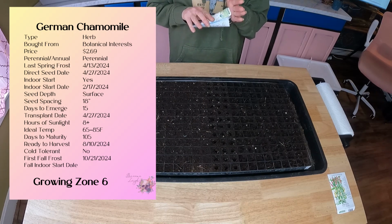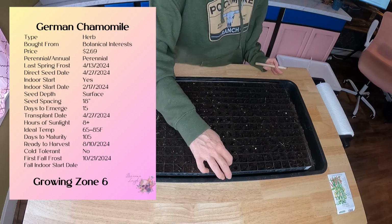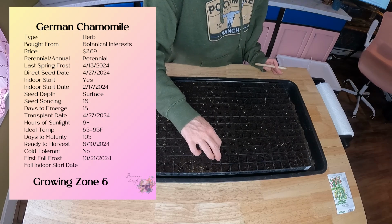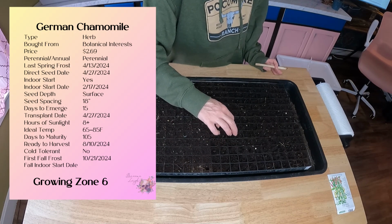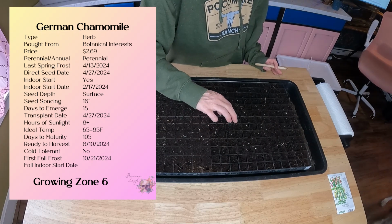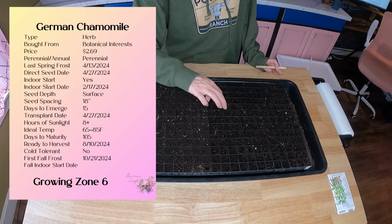We are going to surface sow this, which is basically you lightly put it down, you cover it with some dirt, and that's it. It takes about 15 days to emerge. It needs 8+ hours of sunlight. The ideal temp is 65 to 85 degrees Fahrenheit, and it can take roughly 105 days to actually start to produce the flowers. This is also cold tolerant, which is great, and it will just continue to produce.